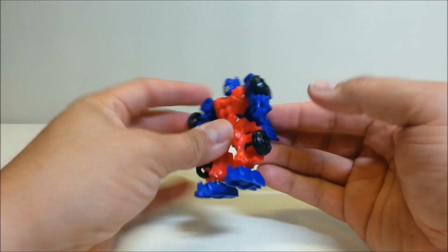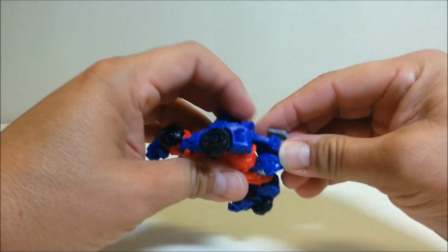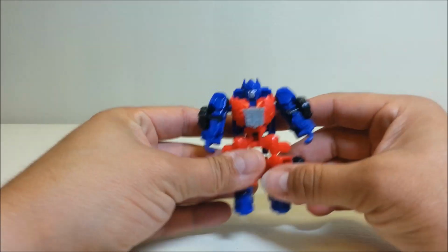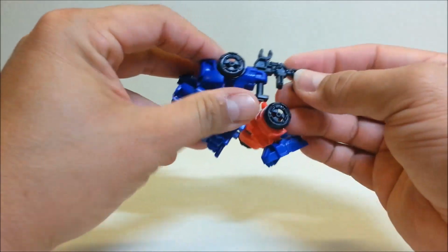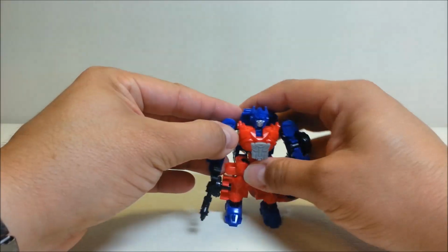And then the last thing, if you want, and I guess this could be considered parts former. You can take the symbol off the clip on the front of the grill there, and just clip it to the front of his chest right there, if you want. And then you can give him his weapon. And you can see here what I was talking about. I guess they could have made that a little shorter. That would have been nice, but what are you going to do?